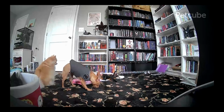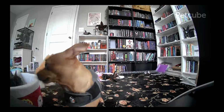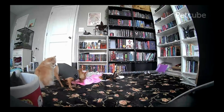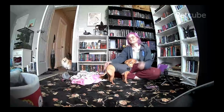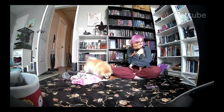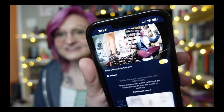Now, my favorite part is that you can toss treats remotely from your phone and control the amount of treats and the distance. So I hooked my camera up to the PetCube app, which I'm really enjoying. I was able to put my 2 dogs into the app, and then when you press play, you will be able to see the footage of the room. As you can see, I'm in here right now filming.